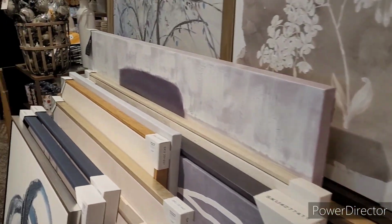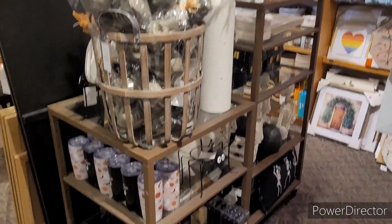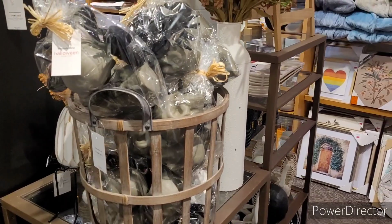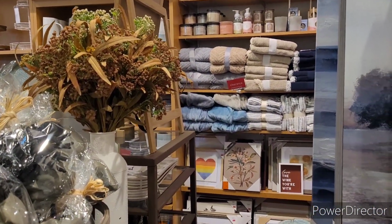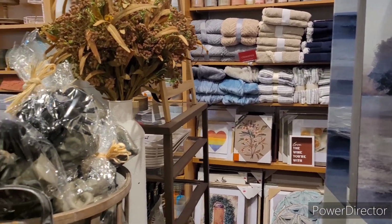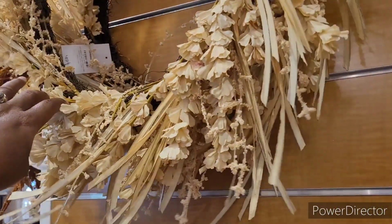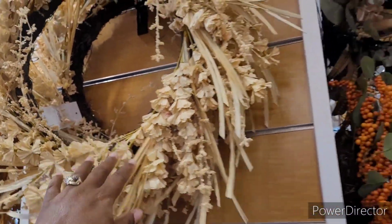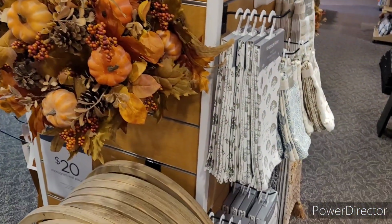They got lots of stuff. I don't know if you all have a Kirkland's near you. If you do, go check them out. Yeah, they pricey, but you can catch good clearance sales. You know, sometimes you just gotta know when to hit. I need to see how much this is while I'm right here. This is $49.99. Ooh. Okay, let me go find out about these candles, y'all.